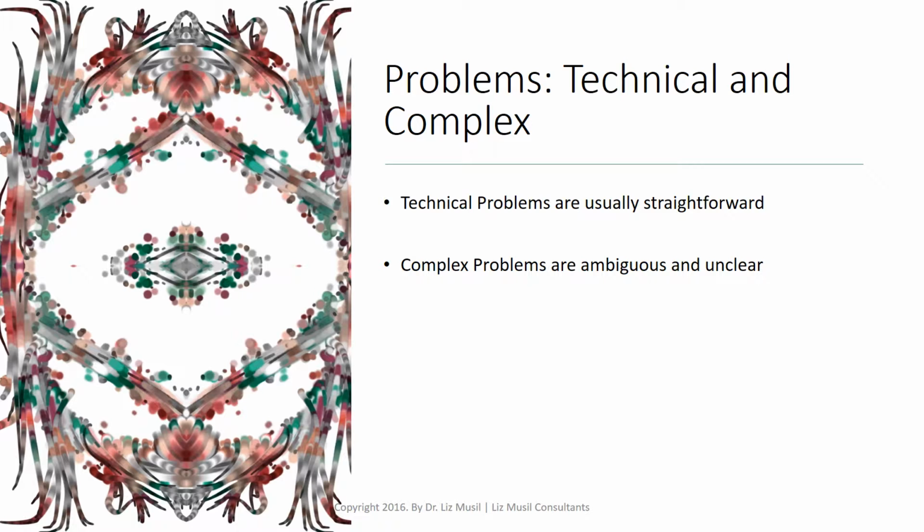So, a complex problem may seem like it's more difficult to tackle than a regular technical problem because of its size or because of its ambiguity or lack of information. But again, the more information you gather and the better understanding that you have, the better you're able to define a complex problem. To solve technical problems, you can take a systemic approach. For complex problems, however, you may need to broaden your approach and think creatively because you have to be inventive.